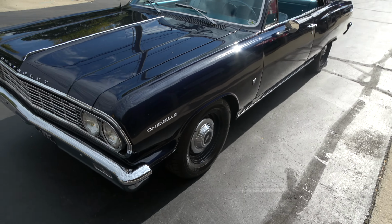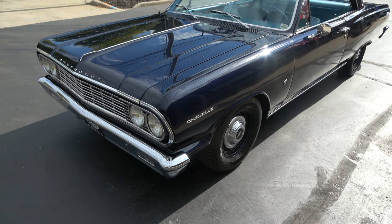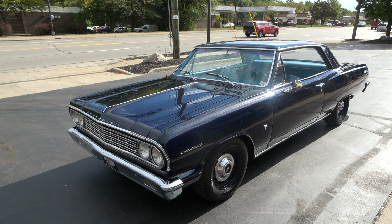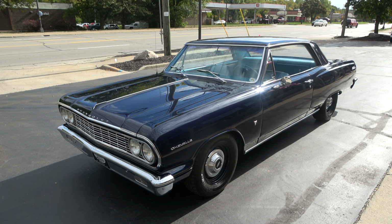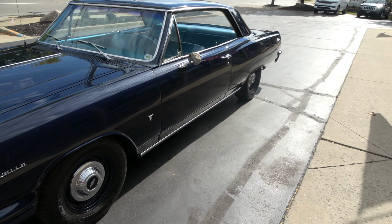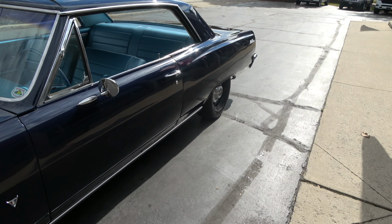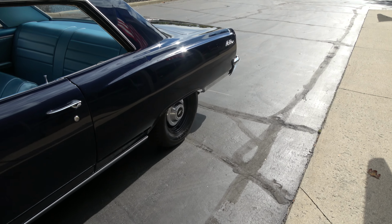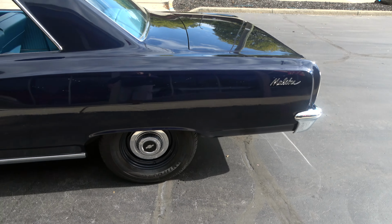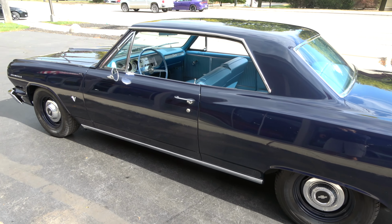Today, guys, going to take a look at just a gorgeous 1964 Chevrolet Malibu. Love this car, guys. Bought it from a guy out of Virginia. It's about a 5-year-old frame-up restoration, and I love what he did here. He left it alone, didn't try to make an SS, just made a cool, fun little driver, man.